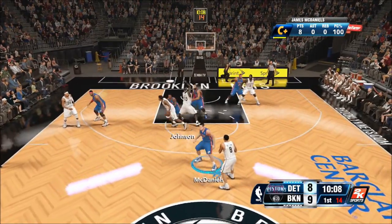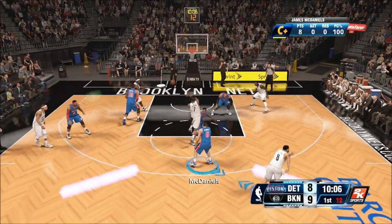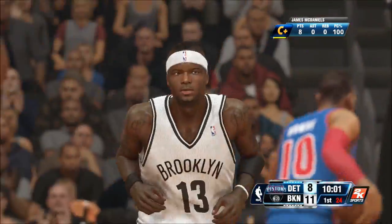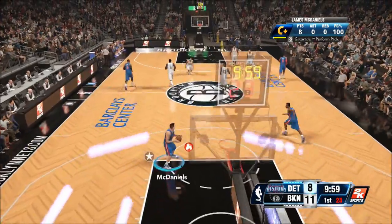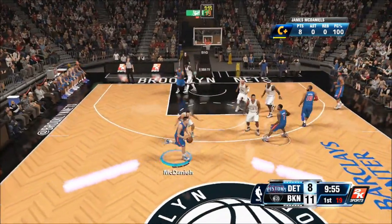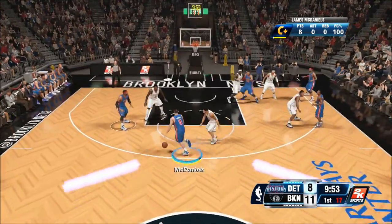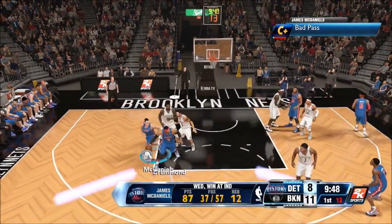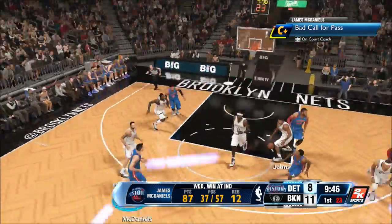Johnson against Jennings. Johnson kicks to O'Neal. Beautiful dish, and the layup goes down. These guys know each other well, clearly, because that was a beautiful pass. Here's Money, coming off a solid outing against Indiana. Deflects the pass, and Drummond kicks to Jennings. It's stolen by Johnson.